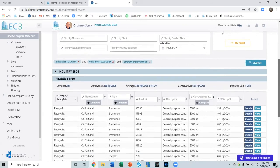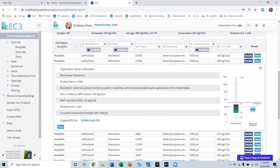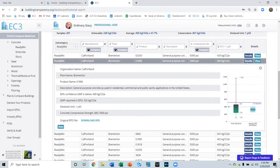It's also going to let me go down here and actually look at each one of these specifically. If I wanted to open one up and say, okay, here's this EPD's number compared to the whole range of my search, so this is a pretty good product, I can do that. I can actually go view the digital version of the EPD if I like, or download the PDF.